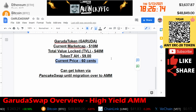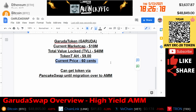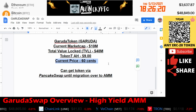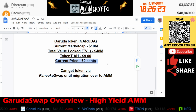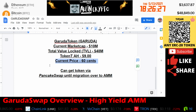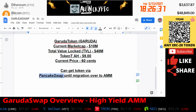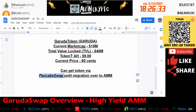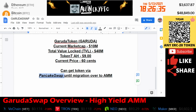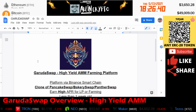I've been watching the price here for the past day and a half, and it's leveled off at 60 cents, coming down from around $2, where it was pretty much at support level for a while. Currently, you can get the token via PancakeSwap until they do the migration for the AMM, which we'll go through and see on the roadmap, where you can see some of the updates that will be coming up. So that's a high-level overview.